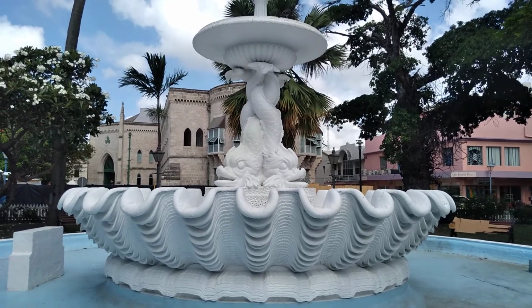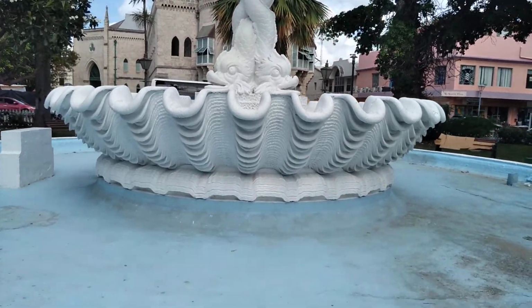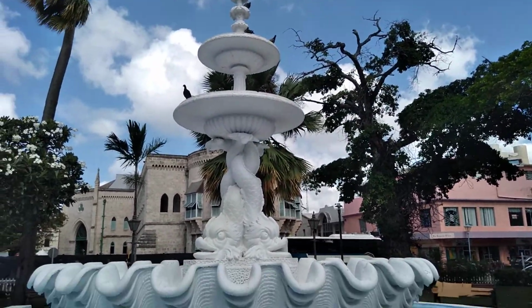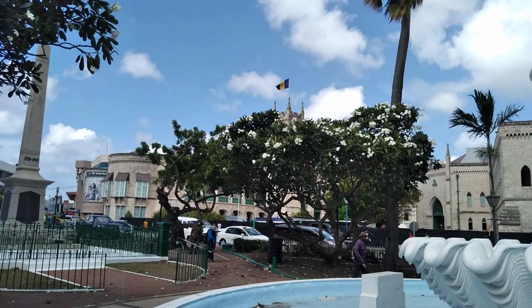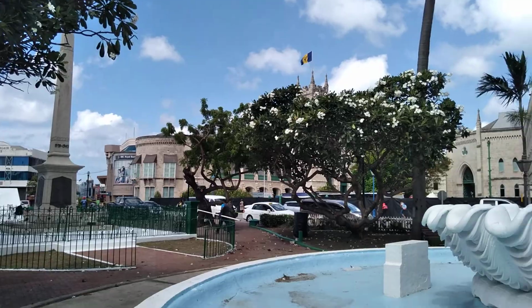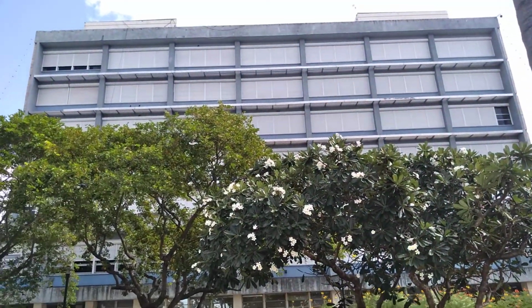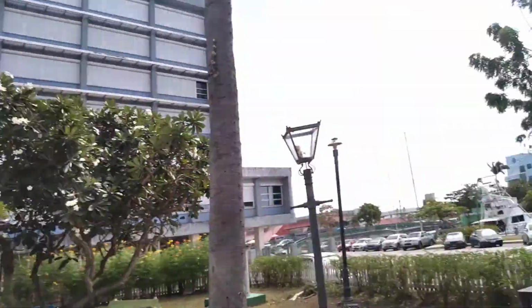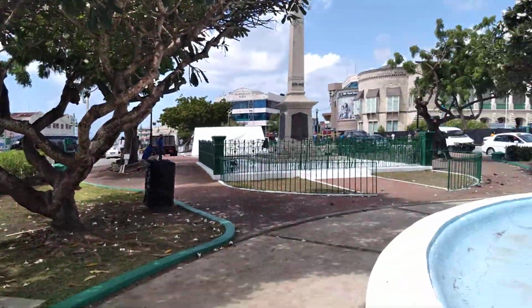I'm here again in Bridgetown, in Trafalgar Square, by the fountain, which has been dried up for a while now. In the background will be the Parliament buildings, which is the third oldest parliament in the Western Hemisphere. And this is the cenotaph here, which commemorates those who fought in World War One and Two. And this is the Barbados Revenue Authority building. You can see the wharf here, the careenage, and the Chamberlain Bridge over here as well.